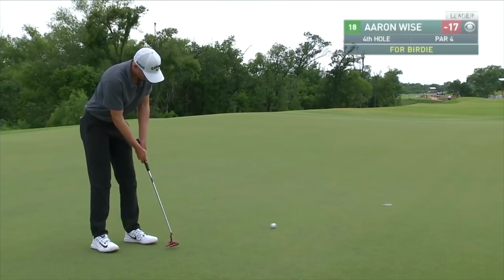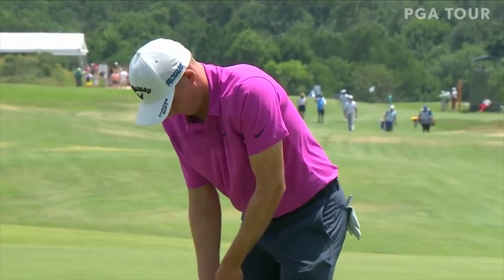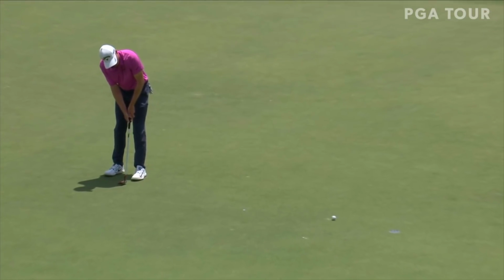Region as we head back to 4 green. Aaron Wise. And the players are enjoying, and you can see why a couple of these guys are at the top, obviously.